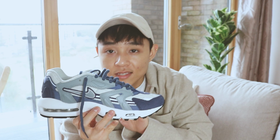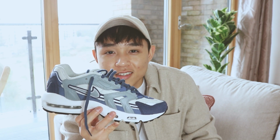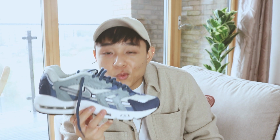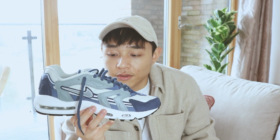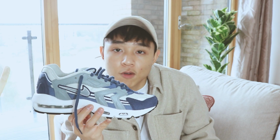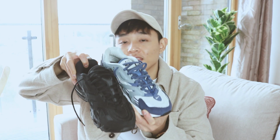It's got really cool details, but I can't think of a way to style these without wearing shorts and high socks. And that is where I'm stuck. But it's just because I haven't really thought about how to style them. So they've just been sitting in their boxes under my bed for a good 2 months now. Do I regret buying them or having them? Not really. I think they're so cool.